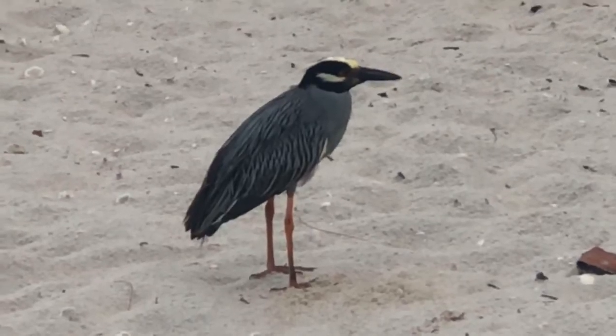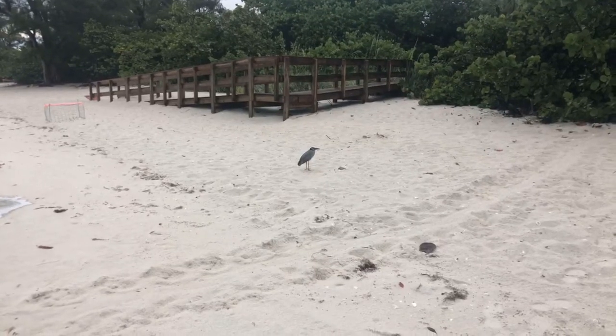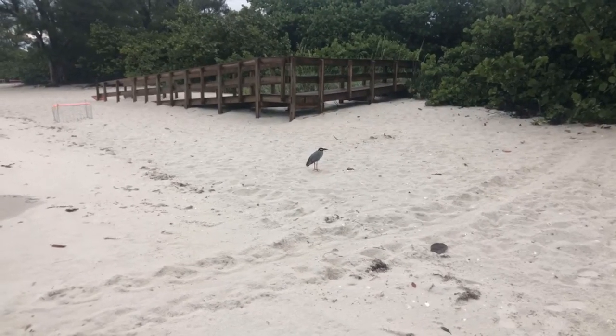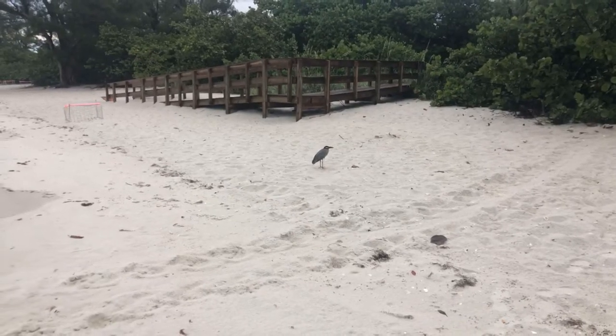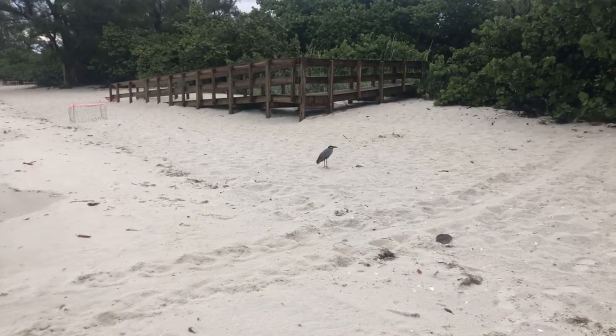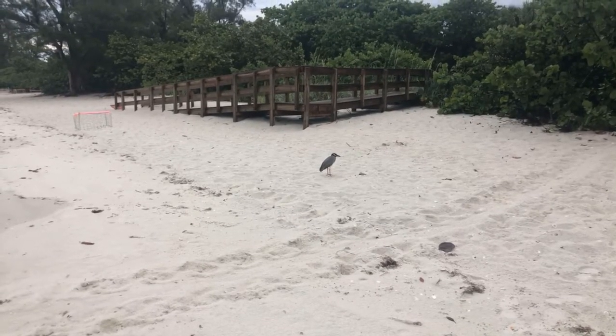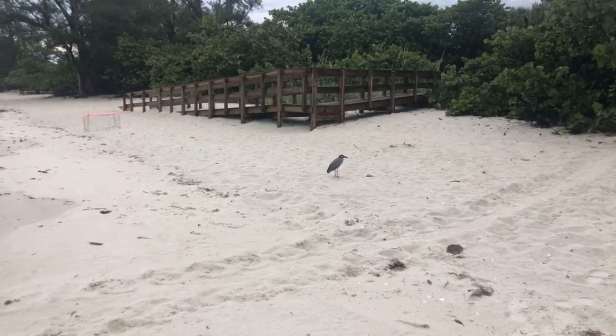Well, I don't know if you were paying attention, but when I showed you that wide shot there, do you notice anything in the foreground of that image? Look close there. Do you notice anything? What do you see at the bottom of the screen right down here?